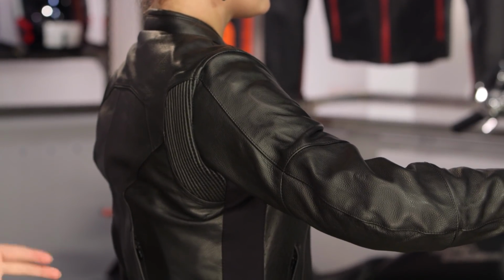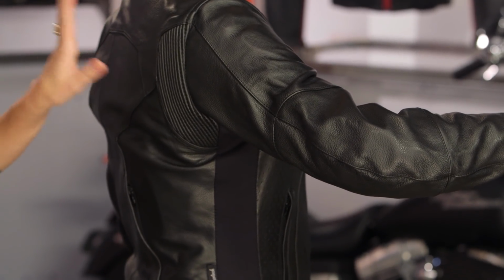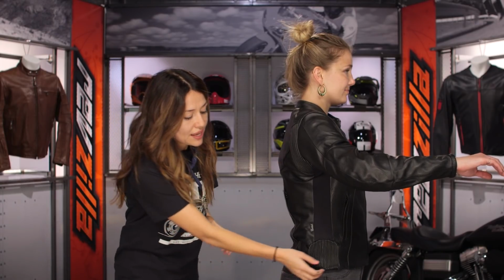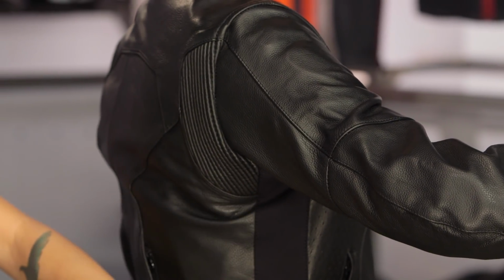Now, Lindsay, go ahead and turn to the side for me and put your arms in the riding position. So along the side here is where we're going to see most of the major upgrades for this jacket in terms of the upgraded fit that I talked about. So right at the shoulder here, you're going to get this accordion leather stretch panel, and you're going to get this accordion leather stretch panel at the bottom here. But what's new is going to be this ripstop stretch fabric all along the side.